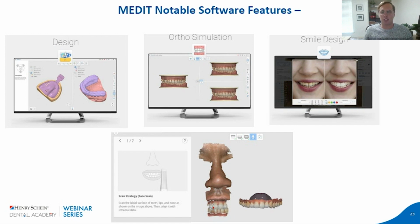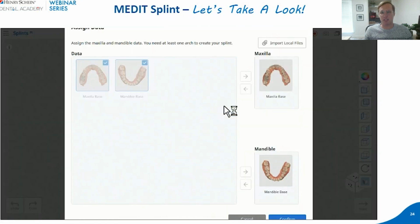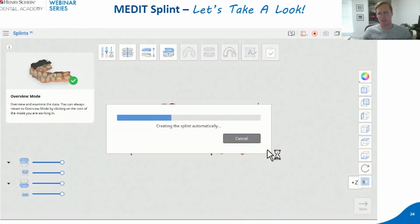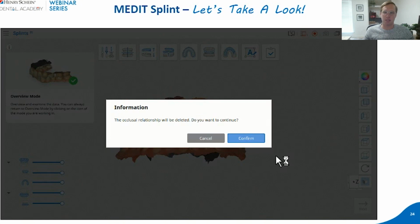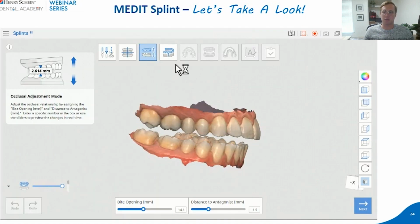What I want to showcase first is MEDIT Splint, which recently came out, which is a great way for offices to make night guards for free with the AI creation module. So within a few seconds here, after scanning the lower, upper, and the bite for the patient, the MEDIT Splint software will offer you a splint design. You can complete it, or if you want to make any edits, you can choose 3 points.